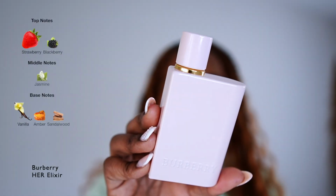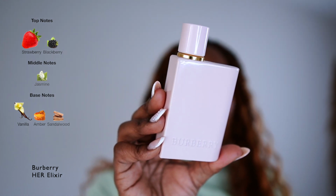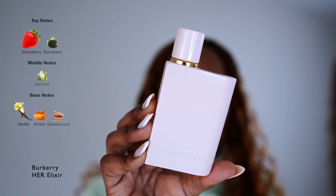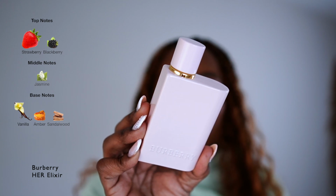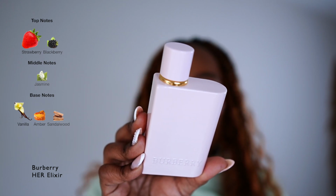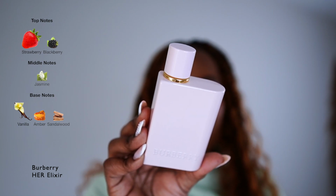Burberry Her Elixir has a strawberry and another berry at the top and a sandalwood at the base, and the note structure itself is very simplistic, but what I get from this fragrance is a powdery, chalky, airy, creamy fragrance. So it's both creamy and powdery, and it's also fruity. So this is another interesting fragrance.